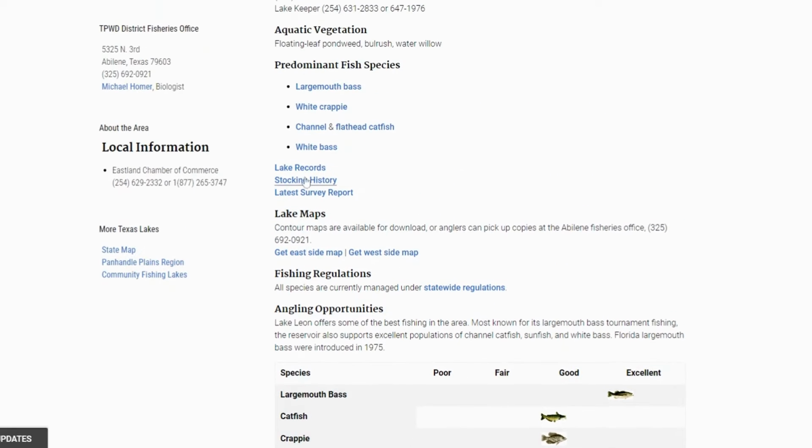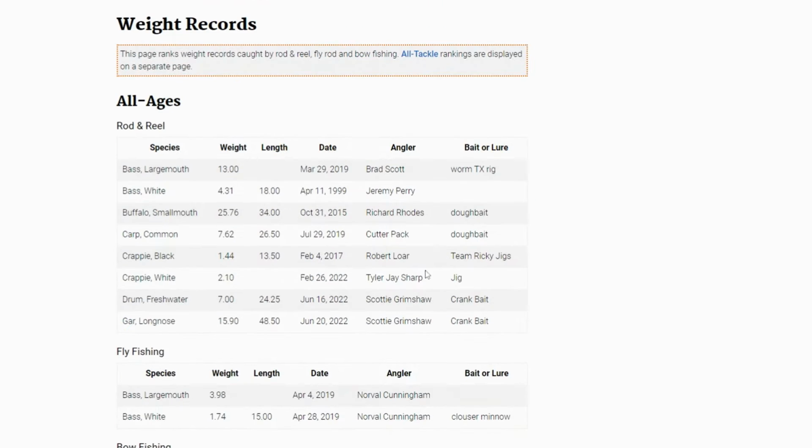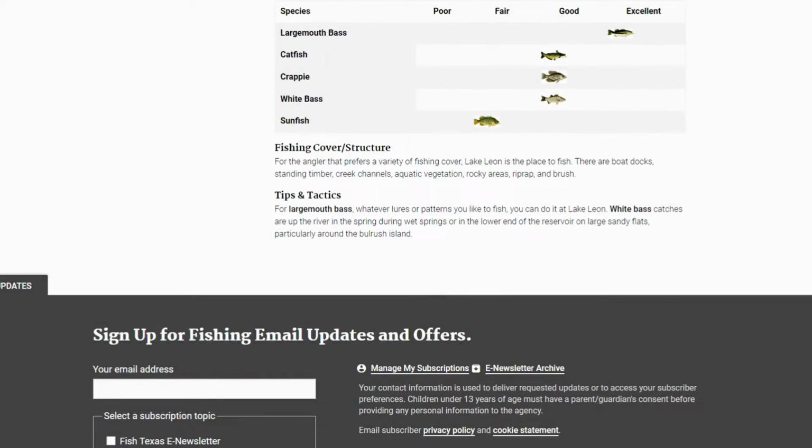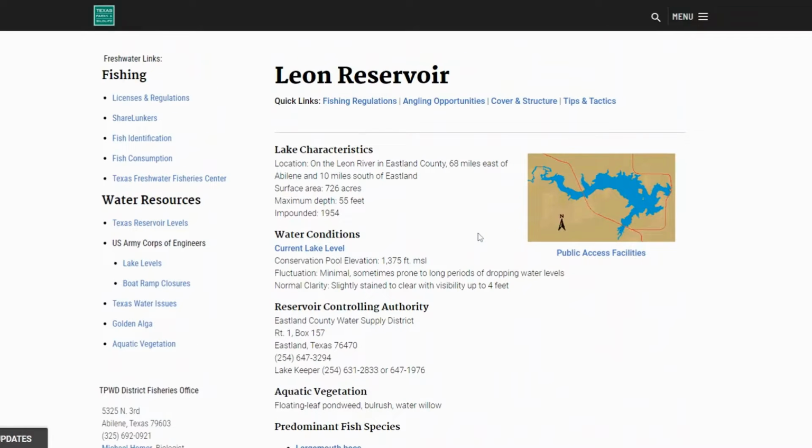So some good stuff. If we go out and look at lake records to see what's been posted out here, we've got the largemouth bass record at 13 pounds, and that was in 2019, caught on a Texas rig worm. So good to see that one of the records for the lake was posted within the last 5 or 6 years. And then let's go ahead and go down just a little bit farther. It says fishing cover and structure. For the angler that prefers a variety of fishing cover, Lake Leon is the place to fish. There are boat docks, standing timber, creek channels, aquatic vegetation, rocky areas, riprap, and brush. So it doesn't really tell us too much about that. It says whatever lures or patterns you like to fish, you can do it on Lake Leon. So it sounds like you can really do well catching some bass here.